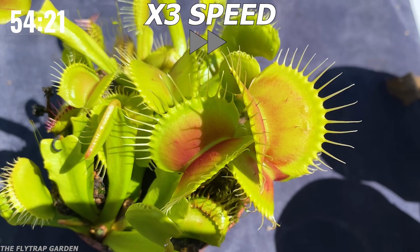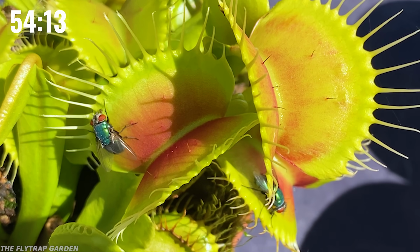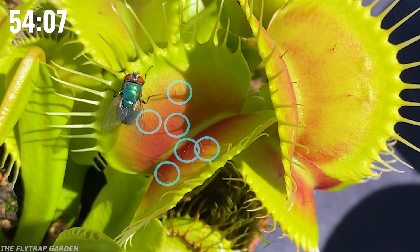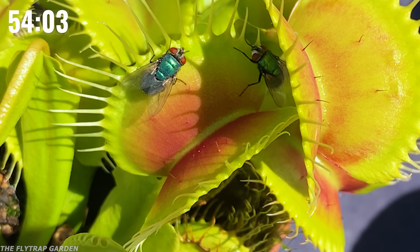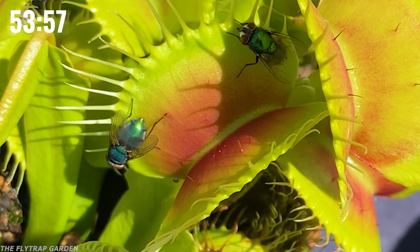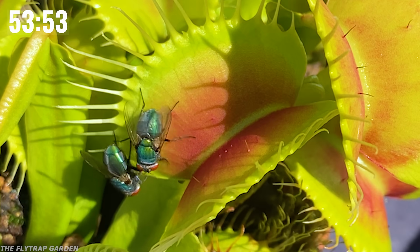Now, as bugs lick that nectar, they slowly move around the trap, which is actually what we want because that's how bugs get tricked into hitting the trigger hairs. However, because B52 is so big, not all bugs are long enough to actually reach those trigger hairs. But if your nectar is tasty enough that you have more than 1 bug eating it at once, well, you might just be able to catch something.